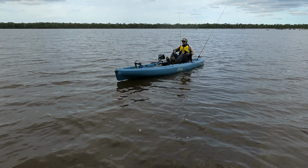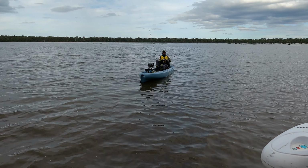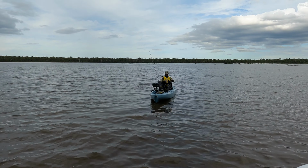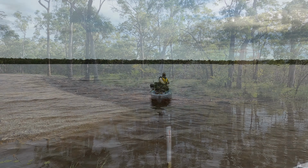Looks like we've seen the end of that storm. I don't know whether it's coincidental, but when that storm came over, that's when you hooked up, probably. Not that storm, the small cell. Anyway, well done. Oh, what a mission. Look at my hooks now.